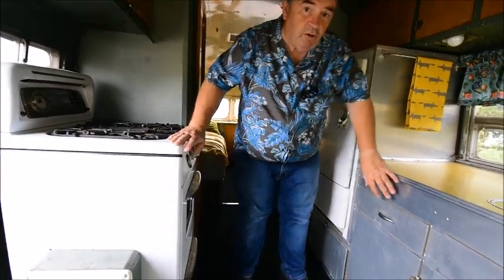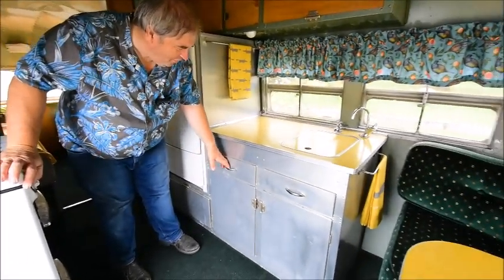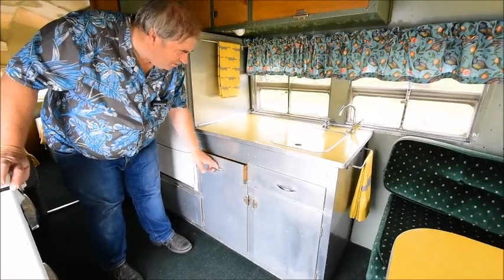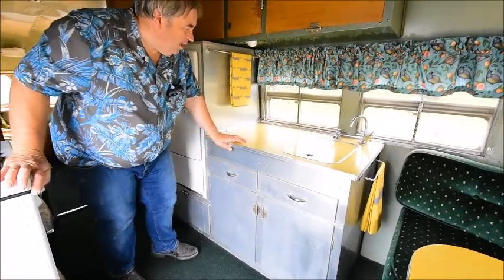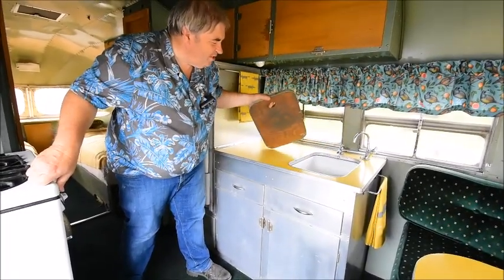And the kitchen, it's all made out of aluminium. Again, people have obviously found that aluminium is a very good material to work with. And look at all this kitchen area, and there's your sink in there.